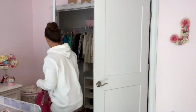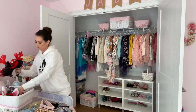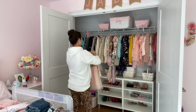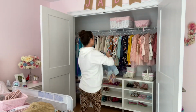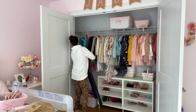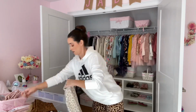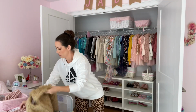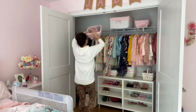So I'm starting off in Jade's room by just putting away all of her clothes, organizing anything that is out. I like to keep her closet as color-coded as possible. This way, if she's looking for something pink, it's like, boom, we know exactly where it is. I can see exactly what she has, exactly what she may need. And I also keep bins in her closet, labeled 4T and 5T, so as she grows out of things, I can just pop it in there and it's ready to go for storage.